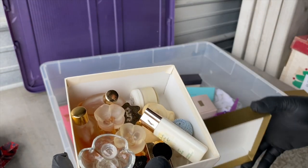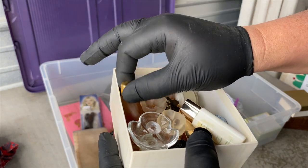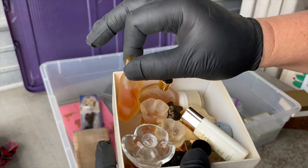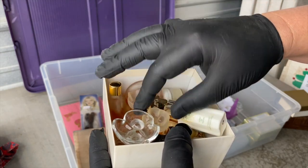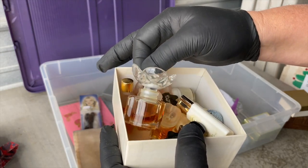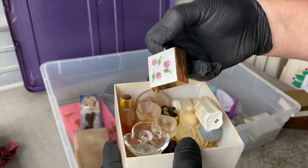Ah, yeah, it's more perfume. I thought it sounded kind of like glass bottles. More perfume. This is good. It's a vintage perfume. Right? Just like the other ones we found. So we have one more little stash of vintage perfume. Look at that.